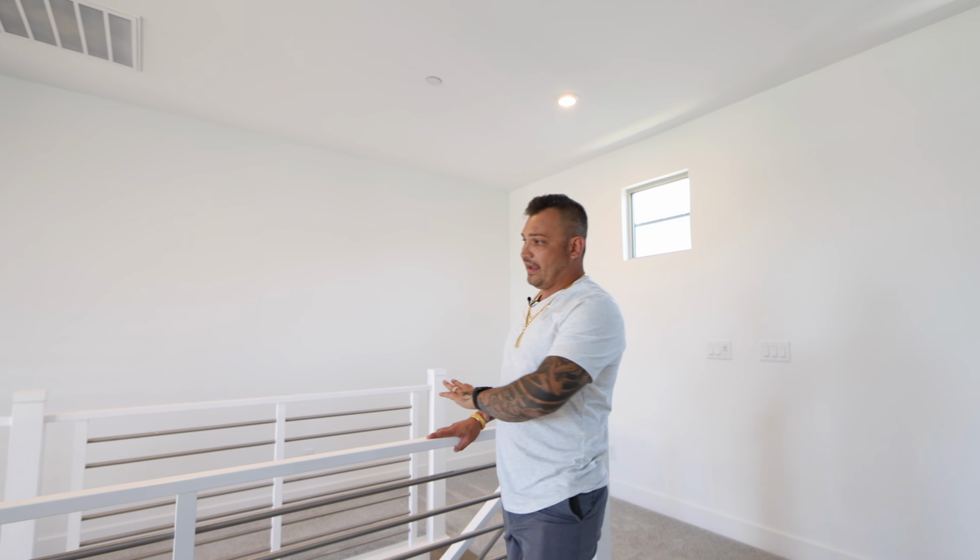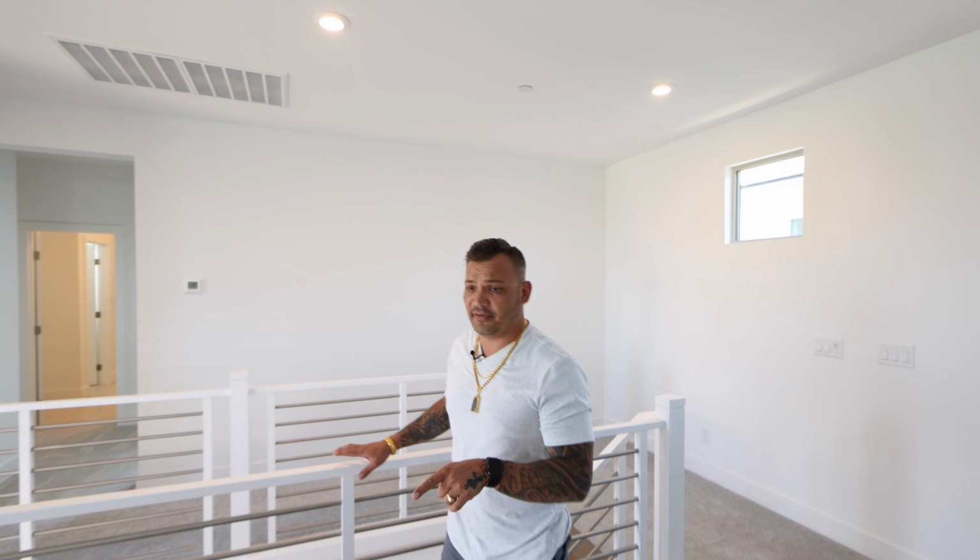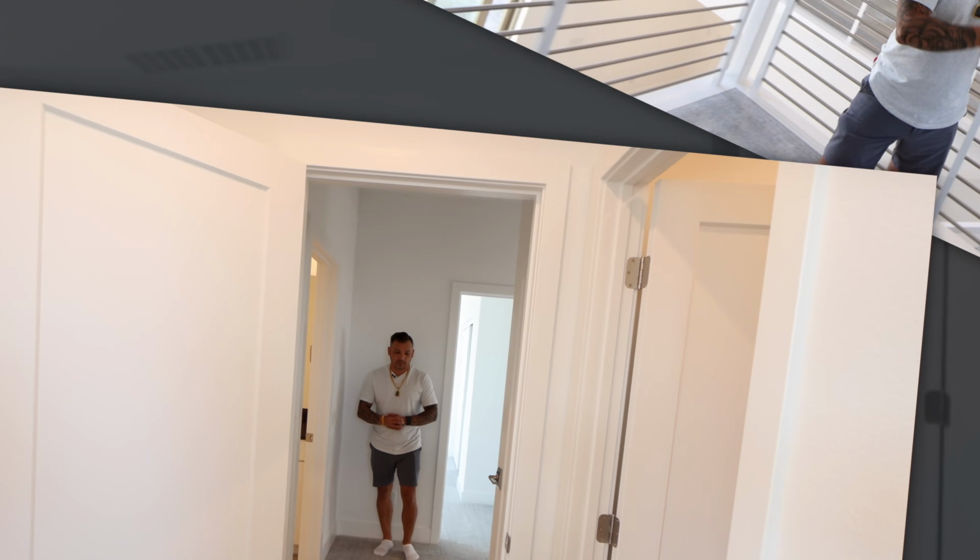Also, when it comes to the handrails, there was a lot of imperfections on the handrails. Looks like they did all the touch-up paint, so that's really good. Now let's go take a look at the other 2 bedrooms here.